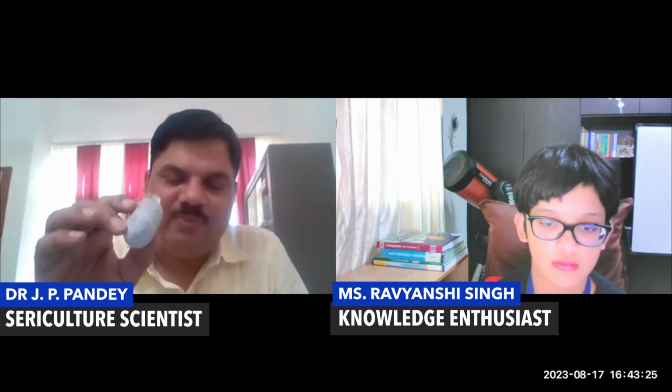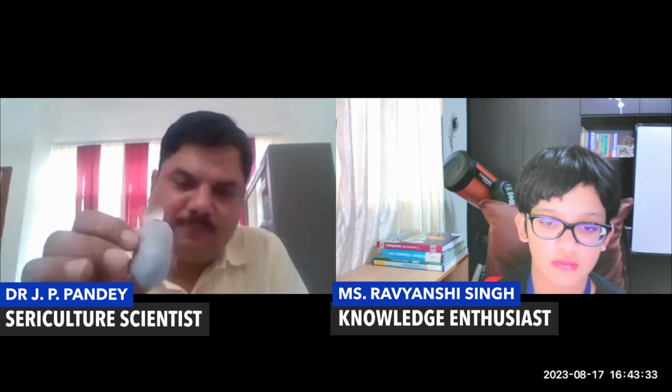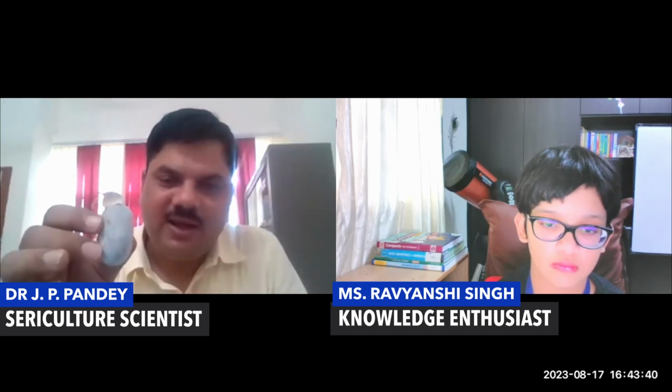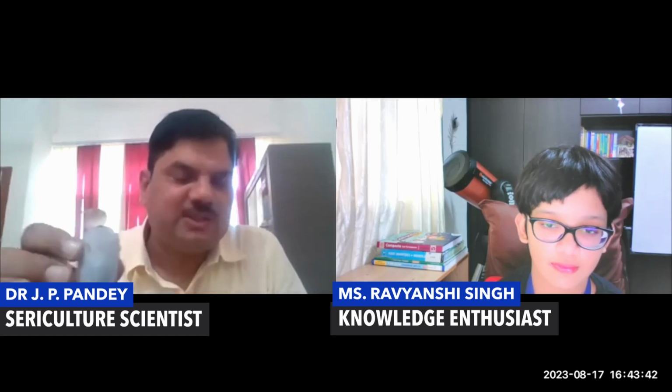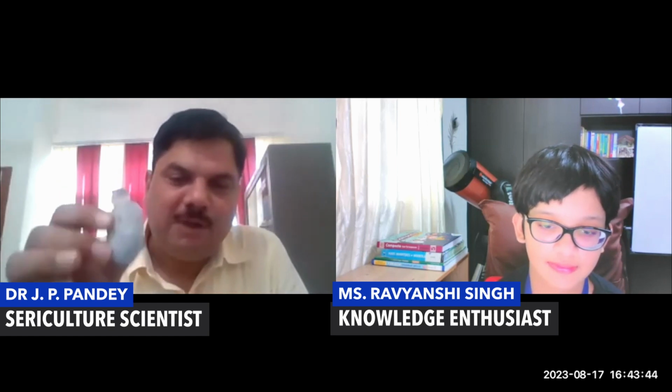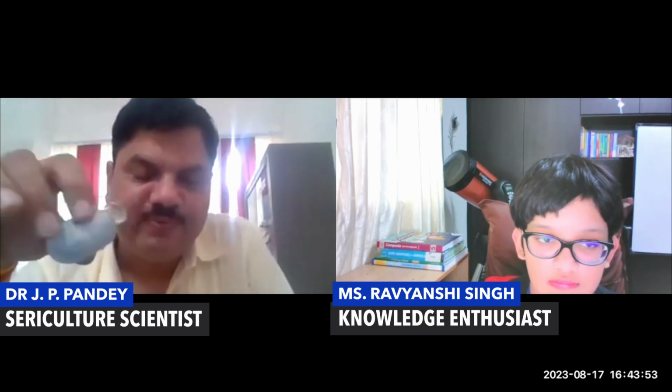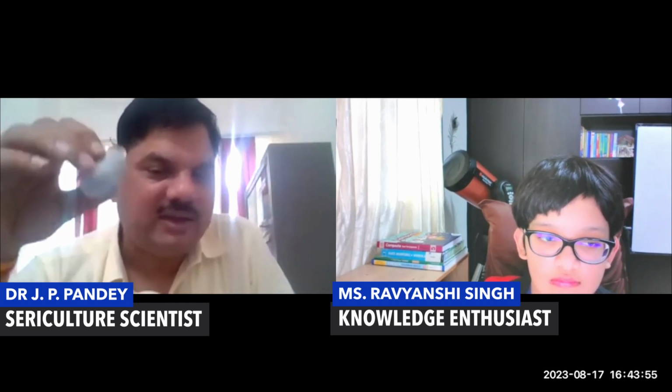The beauty of this Tassar silk industry is that while doing all their family work, they can perform this rearing easily in outdoor conditions on the plants of Arjun, Asan, and Sal. That means there will not be much expense, and it is environment friendly also. Here we are not going to use any fertilizer. Whatever silk is produced will be organic in nature.